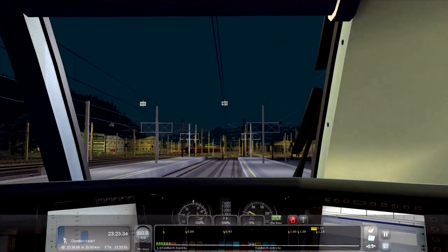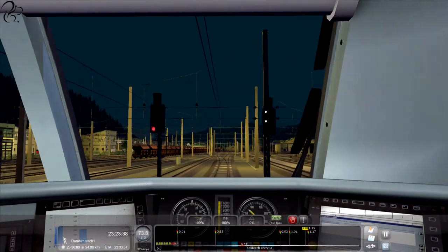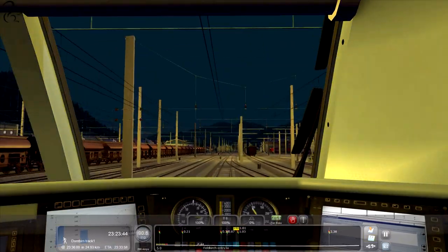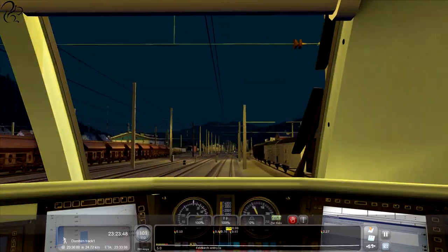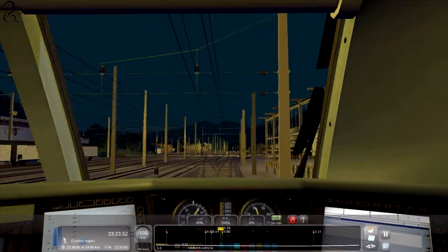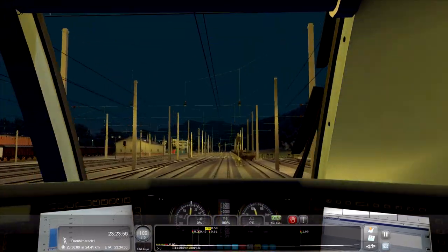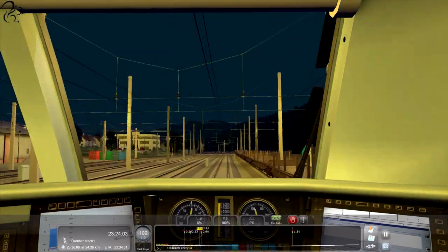Right, let's get this thing maxed out. Let's go for it. 25 kilometers to the next one. What time do we need to be there? 23:36. Our current ETA is 23:34. We've got 2 minutes of leeway, which I'm sure I'll manage to burn up on the way. Look at that, beautifully accelerated to 110, backed off the throttle. Didn't break the speed limit, impressive.